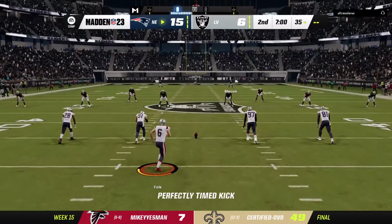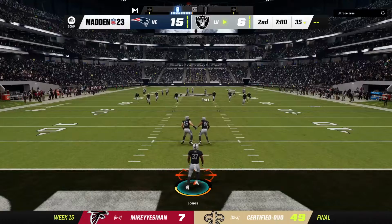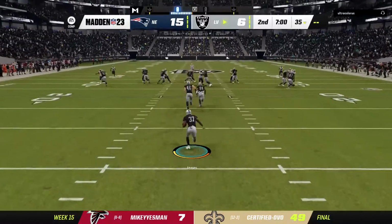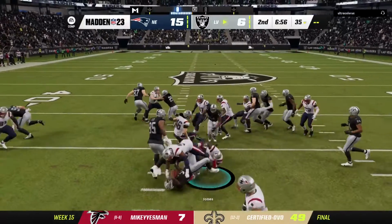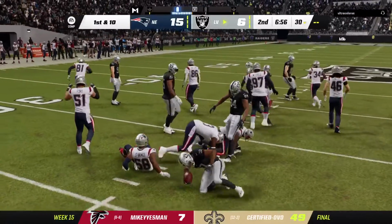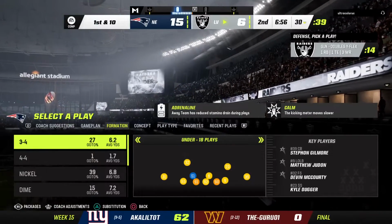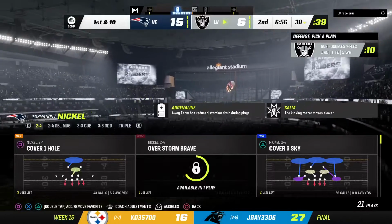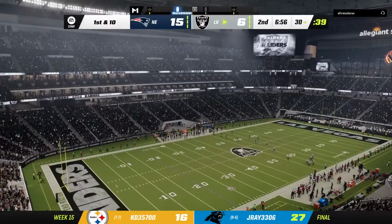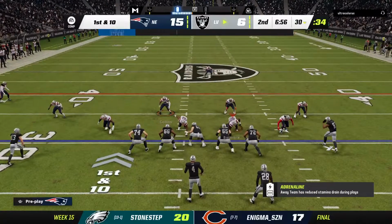Out there now to kick this one off. Marcus Jones going to elect to bring this one out. And a nice return sets him up pretty good here right at the 30-yard line. The Las Vegas offense ready to start this next drive.